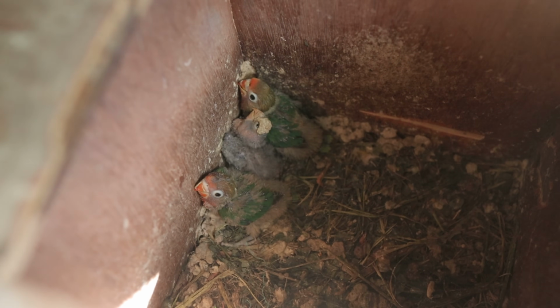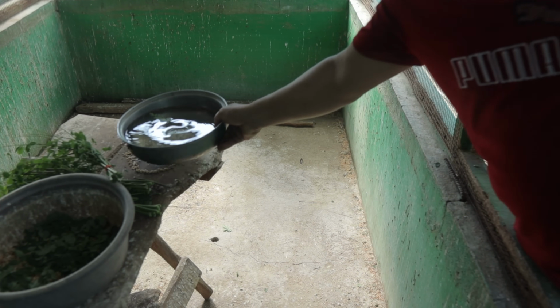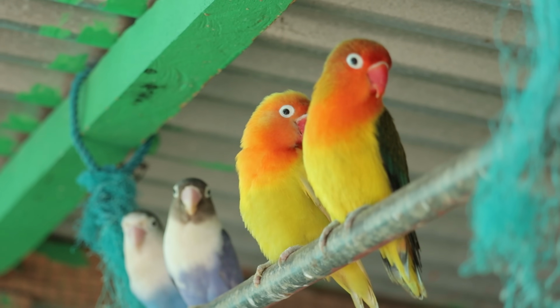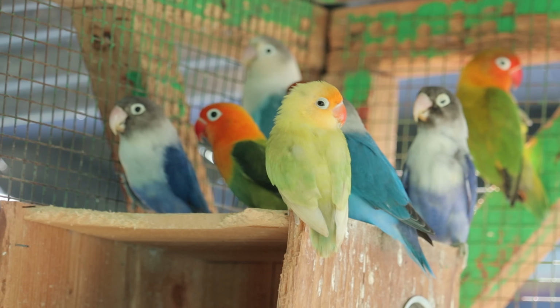See that? These are the successes that we've got from the practices that we have, and as I've said, moringa is the key to our success. Cleanliness is one of the best keys to the success of breeding, and the regular change of water is very essential because these lovebirds need water every hour. Because they don't have sweat glands, they cannot store liquids in their bodies. That's why we always have to give them fresh water.